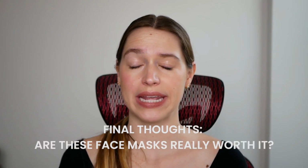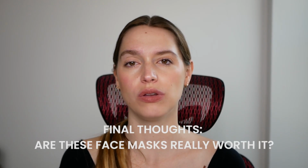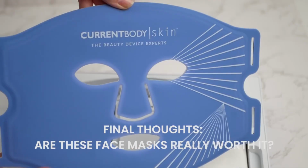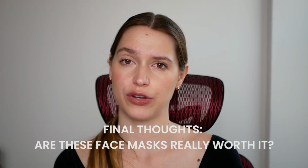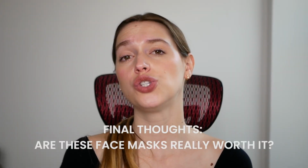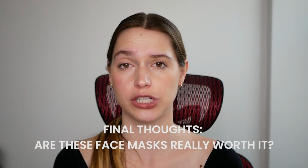Is this worth your money? These masks are expensive. I think they are worth your money, but I don't think you need both. I would pick the thing you want to work on most. If you have really bad acne and acne marks, I would say go with the acne mask. If you want to work on smoothing out your complexion, focus more on fine lines and wrinkles, I would go with the LED Light Therapy Mask. So choose the mask that would be best for your skin. Look at their website and make sure you're comfortable with it.